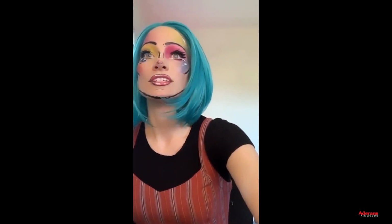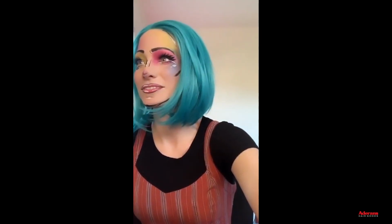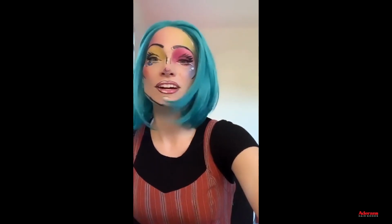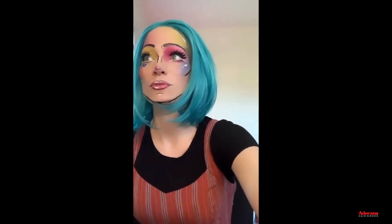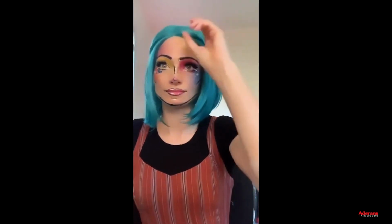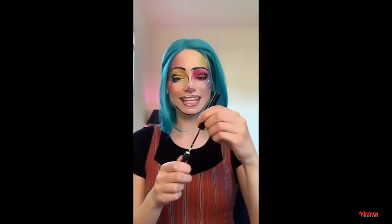Reference photos are so fun to use for a look like this because if you ever aren't sure what you're doing, you could just check out the photos. Oh, there are so many good reference photos. Later on, if you want to try it for yourself, definitely just Google pop art, comic book, makeup look. All right, let's just go ahead and do it.